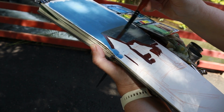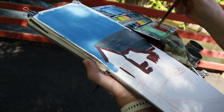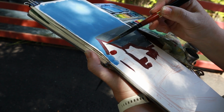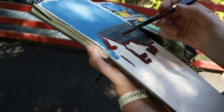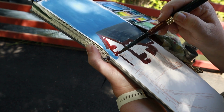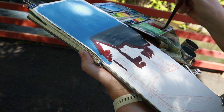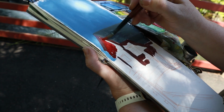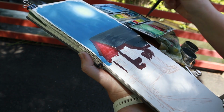Light, straight strokes. Add some more red to this mixture. Kind of lighten it up, a little more vibrant. I don't want to make this look pink, so I don't really want to add any white. The last thing you want is a red building to look pink. That's just bleh. The water helps the paint flow a little bit more. The red.